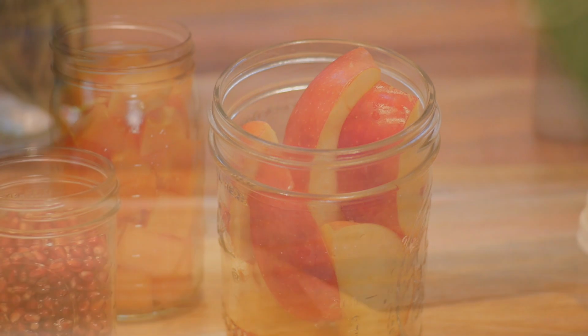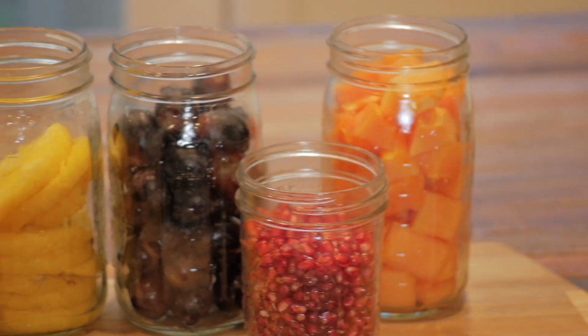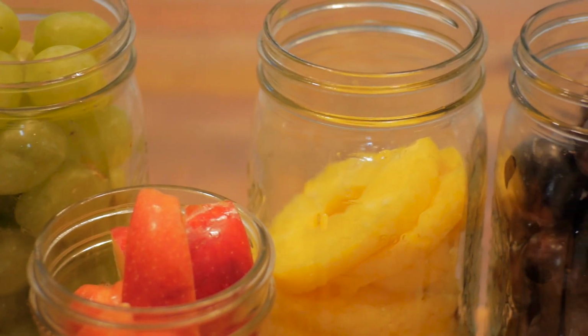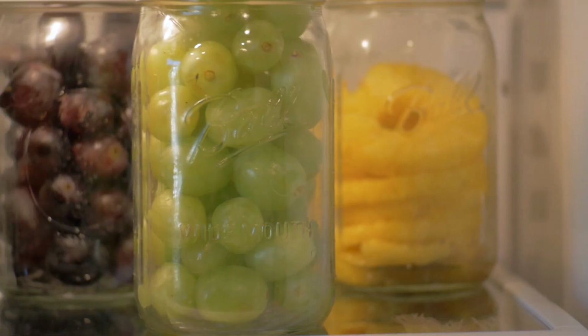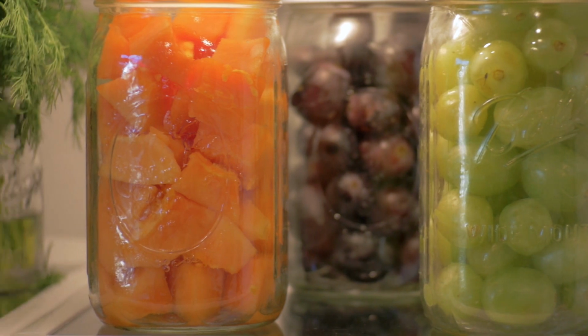To encourage myself and my family to eat healthy, I always try to have pre-chopped and prepped fruits such as papaya, pineapple, grapes, peeled pomegranate, sliced apple and many others in transparent containers in the fridge, which just makes it inviting.